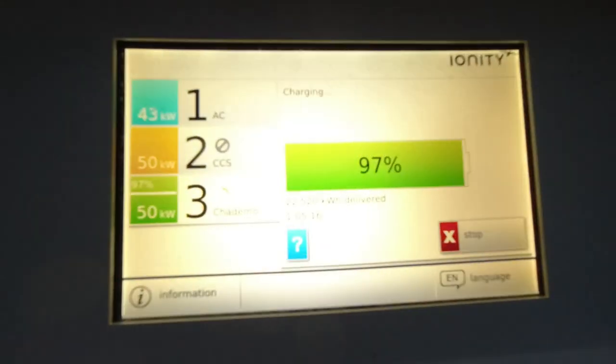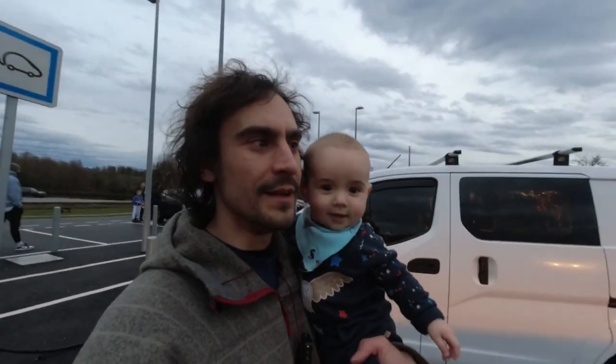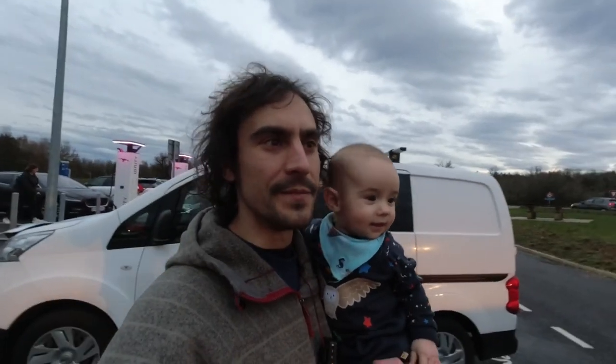So we don't normally rapid charge this high. There's no one else waiting to use it. So as you can see, there's plenty of other Ionity stations over there. It's only really our older Chademo, and maybe some Zoes which would want to use this station. So we're not really holding anyone up.